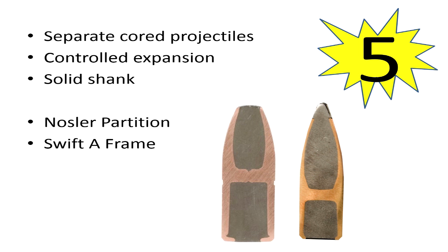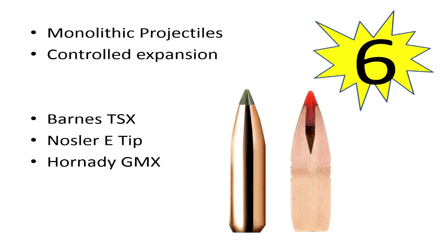But if you hit something hard like a bone, the soft point will shear off, but the rear of the projectile acts like a full metal jacket and will just keep going. So much deeper penetration. Number 6 is monolithic projectiles.